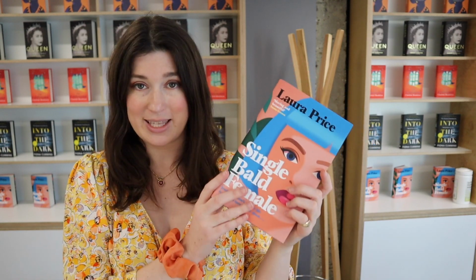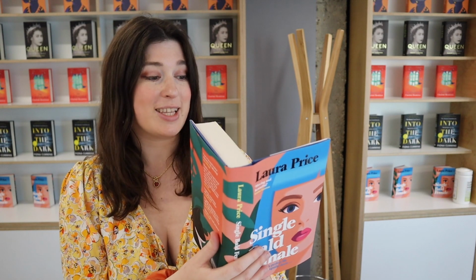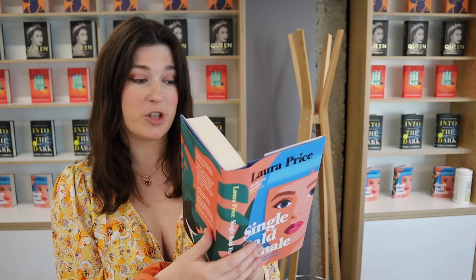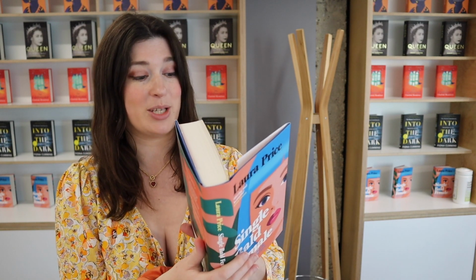This is a brand new book, Single Bald Female by Laura Price. This is about a woman in her 30s whose life is suddenly turned upside down by a cancer diagnosis. Around her, her friends' lives continue to follow the script with the big white weddings and the baby scans, with her own future so uncertain the only thing Jess is sure of is that she's being left behind. At its heart, this book is actually a story of friendship and of love. It is a story about this woman's battle with cancer, but it's also about the other kinds of unexpected twists that life can throw at us and how to make each day count, regardless of how we thought our life was going to go.